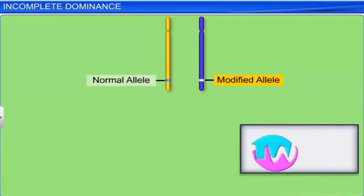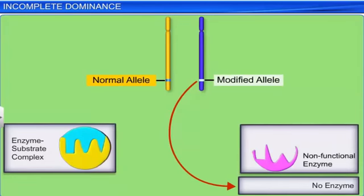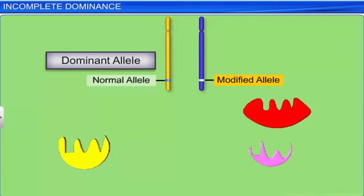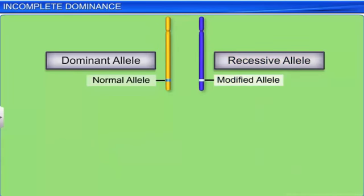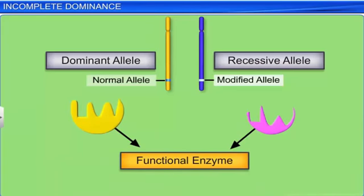However, if the modified allele produces a non-functional enzyme or no enzyme, then the phenotype is dependent on the functioning of the unmodified or the normal allele. Here, the unmodified functioning allele or the normal allele that represents the original phenotype is the dominant allele, and the modified allele is generally the recessive allele. So in the example we just saw, the recessive trait was due to a non-functional enzyme or because no enzyme was produced. Therefore, incomplete dominance causes a distortion of the normal phenotypic ratio and results in offspring with a combined phenotype.